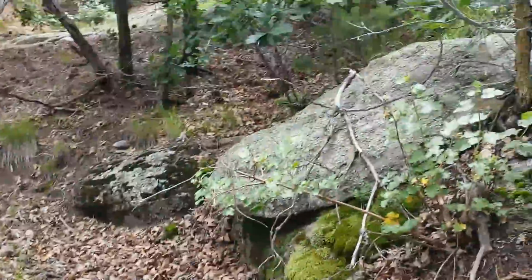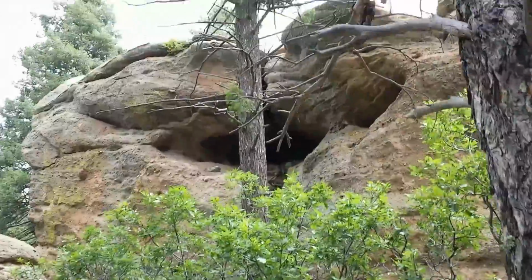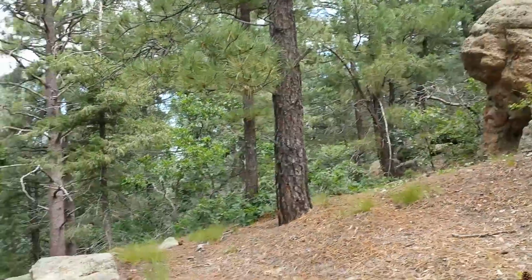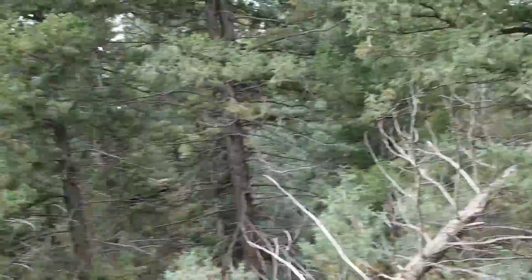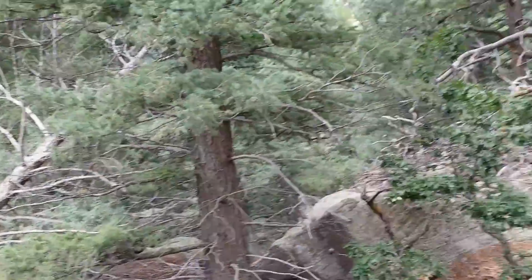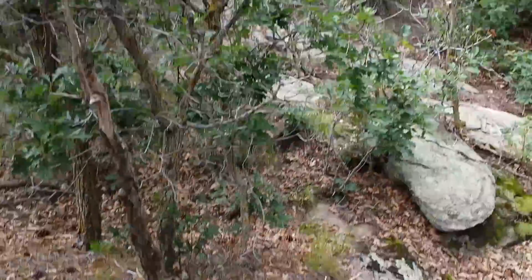Again, it's really hot again today. I'm hoping for some rain. So, again, see how well hidden everything is in such a thick forest. No human trash around, no signs of humans, very secluded area.